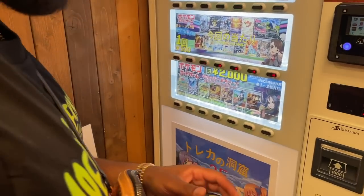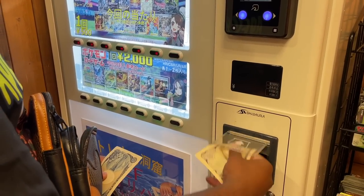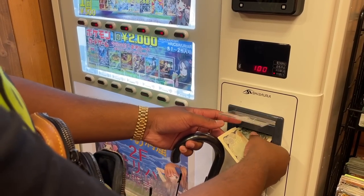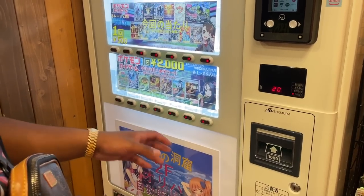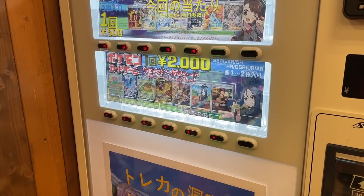So boom, another little machine. This time we've done a few 1,000 ones. I'm gonna go with 2,000. I need to up the budget, but for now, show you realistically, not too much money gambled. What can you get? Okay. Which one? 1, 2, 3, 4, 5, 6, 7. Give me a number. 7, lucky 7, right?